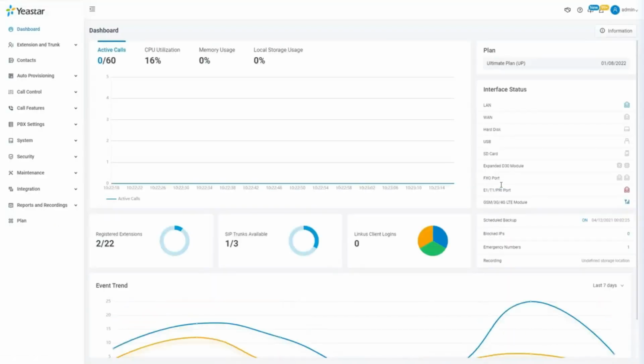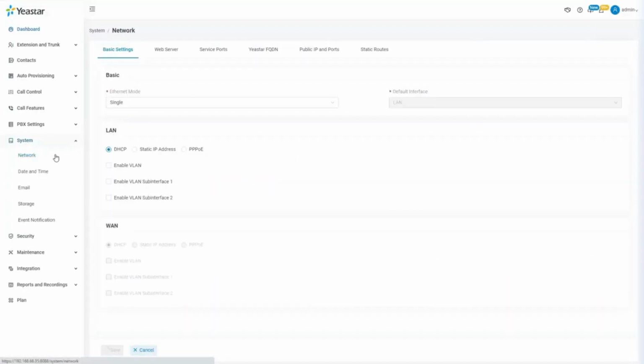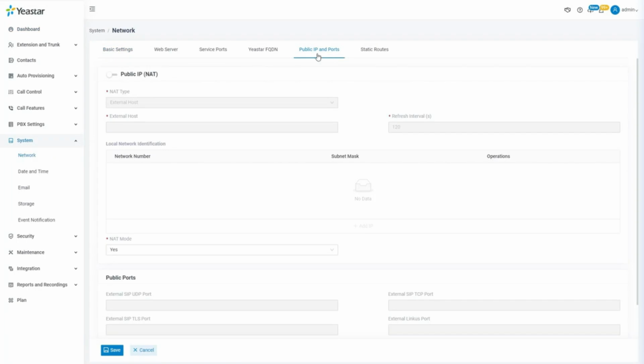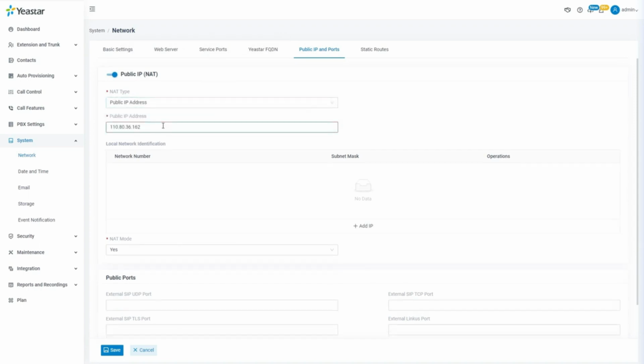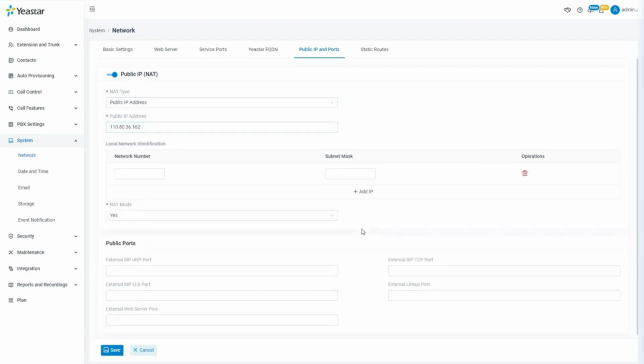Log into PCRS PBX, find System. Click on Network, then click Public IP and Ports. Activate Public IP. In NAT type, choose Public IP address and type in the public IP which is configured on the router. For the next step, in the local network identification, enter your local network segment according to your network environment. This setting will allow all your local devices to communicate with the PBX by the local IP address instead of passing through the router. At last, in NAT mode, select Yes and type in the corresponding mapped ports.